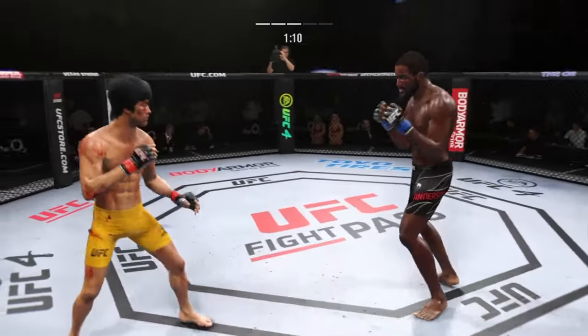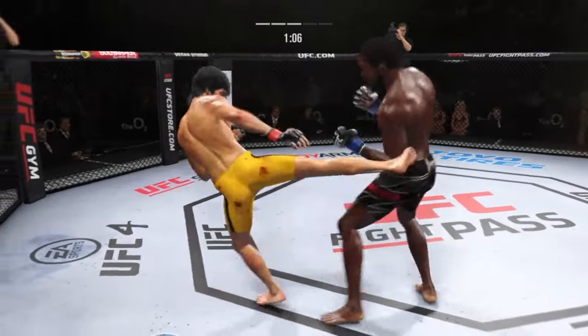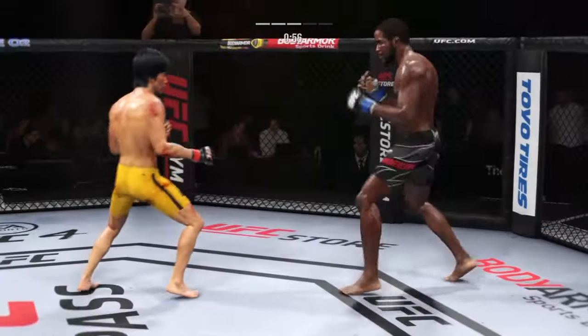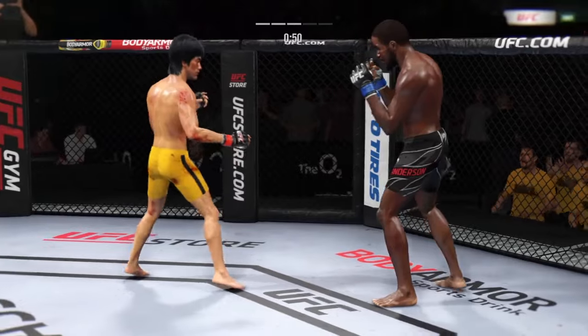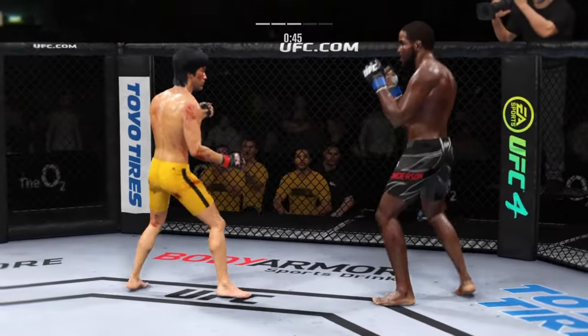Oh, going to the body now with the kick. That one is blocked, though, by Anderson. All right, so he continues to land that patented jab and keeping his opponent at bay. You can know that it's coming, but until you're in there with him, the speed and the power of that jab is something you can't really prepare for. Back to the left hand now, unable to connect.